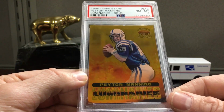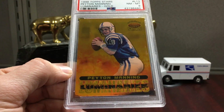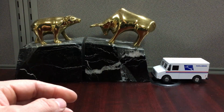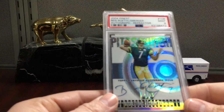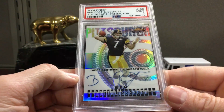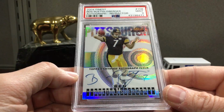A lot of these sets aren't the easiest sets either. I mean, we're not grading like 2018 Topps Chrome or new modern. Well, I guess we are, but we're not grading all the newer stuff. Most of it for the most part is a lot easier to slab. Here's a nice Ben in a 9, numbered to 199. That is the refractor. It's got a nice little shine to it.